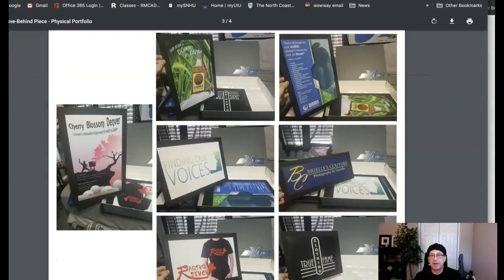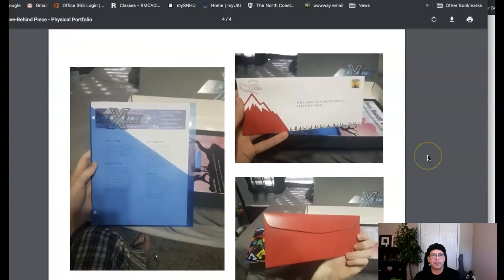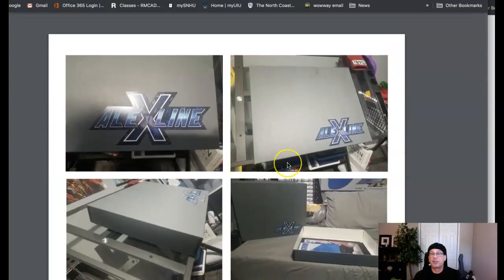Gosh, this is such a big file. I'm having trouble even navigating through it. It's so big, almost 500 megabytes. So you would not include all of this stuff in a box portfolio. And this could feasibly be your portfolio. A box portfolio is something that you could take to the interview to go through your physical pieces with the interviewer, absolutely, but you certainly wouldn't leave this behind.